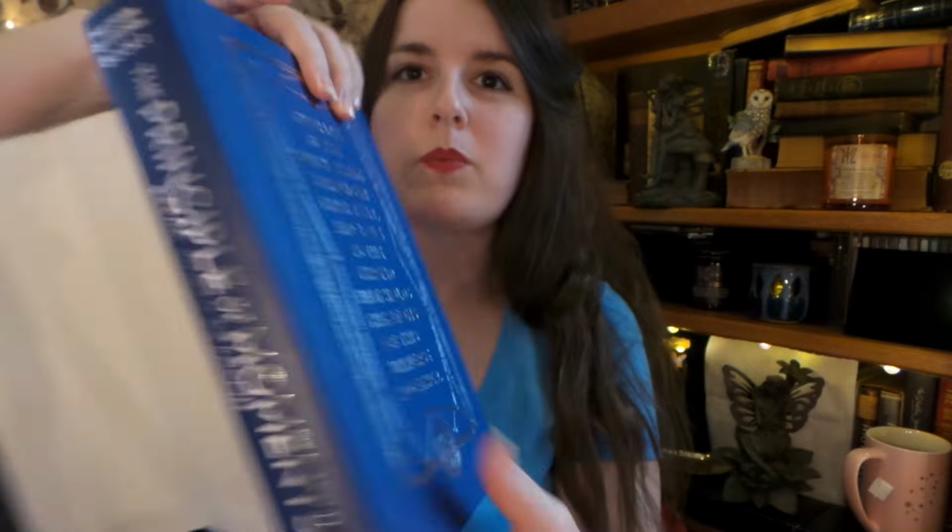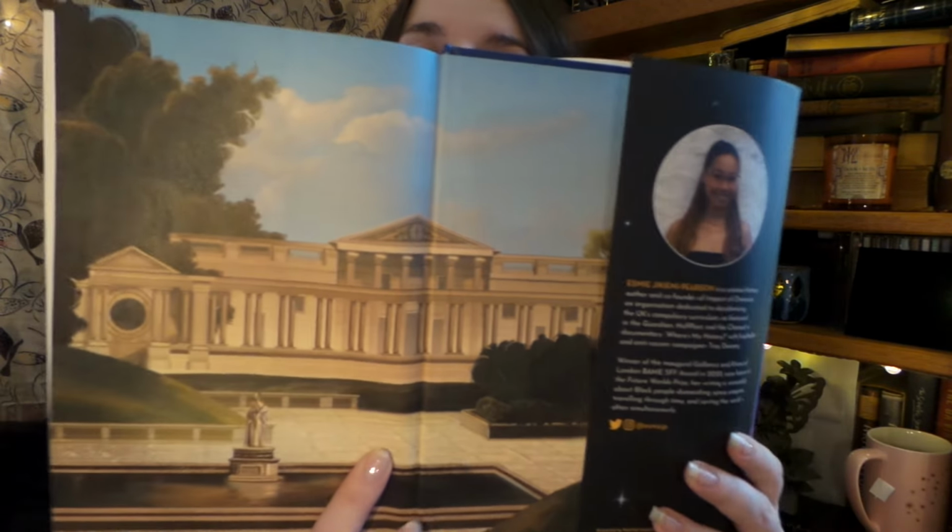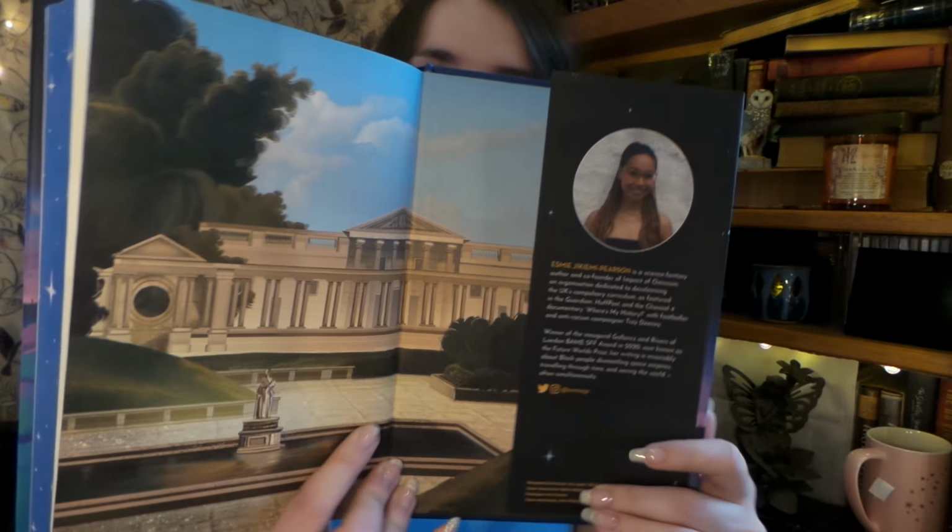We have a quote on one side, nothing on the other. Courage is the only thing stronger than fear, and love is the thread that holds the atoms of this universe together. That is a really, really good quote. That is very, very good. And then here's the end pages on this side. So that's that book lot.